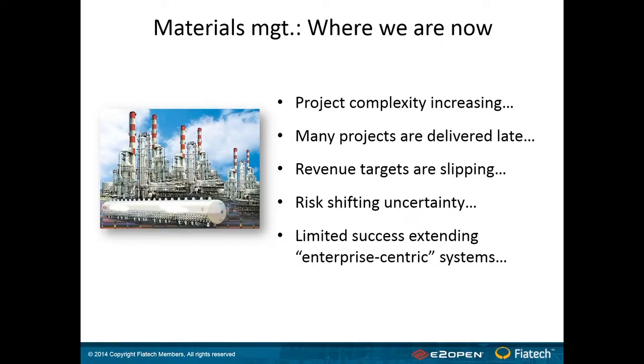So let's talk about materials management. Where are we really now? I think it's fair to say that projects are becoming more and more complex, and this is having a large impact on our organizations as it impacts revenue. Many of the projects are delivered late, and as Reg said earlier, the Construction Industry Institute estimates that about 80% of the delays in one way or another can be traced to materials. And so this is a significant issue in terms of our overall performance.